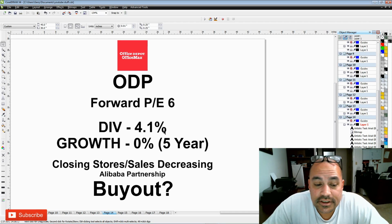But 4.1% dividend, no dividend growth, and they're in a depressed industry. They're definitely closing stores. Their sales have been decreasing a couple of percent year after year. But sometimes closing stores is okay with retail, in a sense. If you're closing unprofitable stores, then okay, you lose some revenue, but you gain profit. So that can actually have a positive impact to some degree.